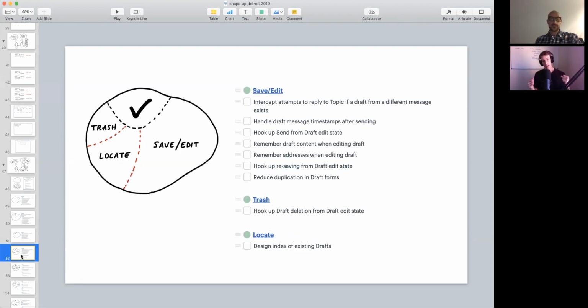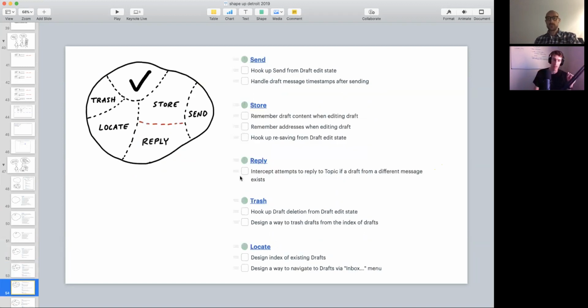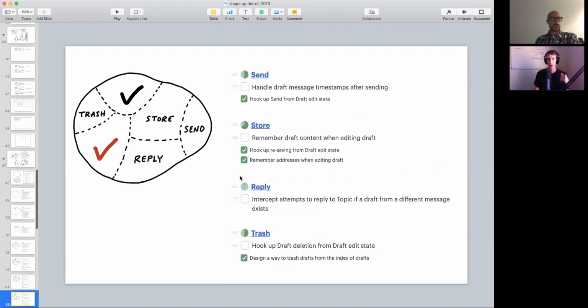Now we can say, what's most important? Should I figure out how to save and edit a draft, or should I figure out how to deal with deleting or navigating to an old draft, right? And then we get into save and edit in this case, and we notice that it's still actually quite a few things. We can factor out sending the draft email, right? Because delivery might have some whole other performance questions or plug into some other system. We can factor out storing versus some special case for replying. And then we can start to finish these things one by one.